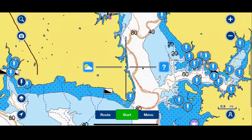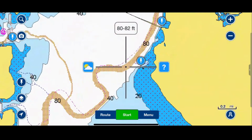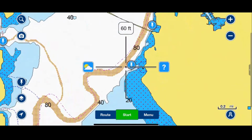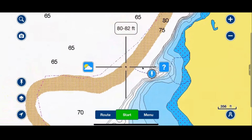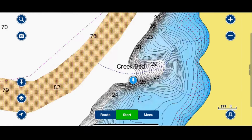All right, so we got done with that cove. Let's go ahead and keep moving up. We're going to go up here by the bridge now. We got another good creek channel swing here, so you can see again where I'm starting to mark stuff. Anytime that creek channel or a creek bed gets close, I'm trying to hone in and see what we've got.